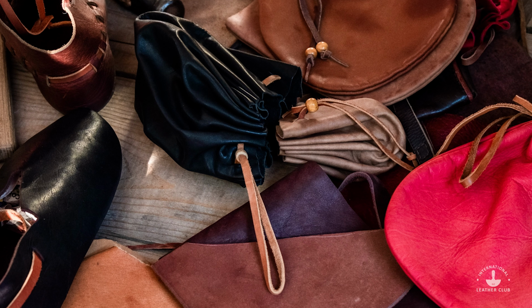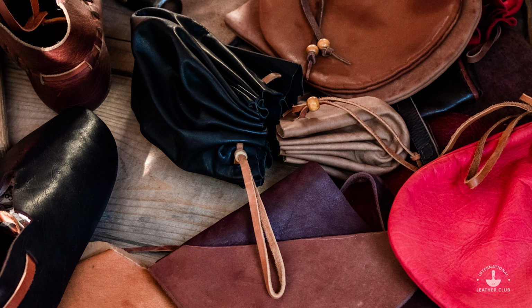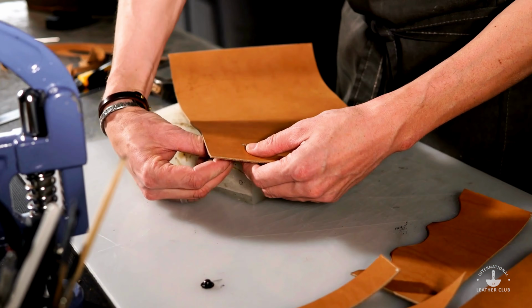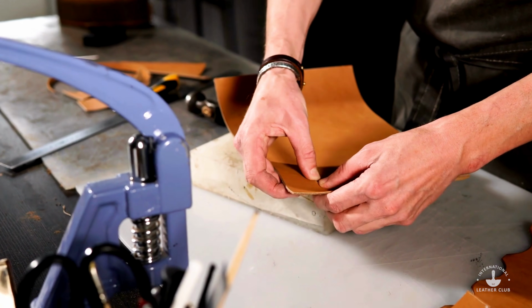If we're looking at vegetable tanning, this is again a more traditional process that uses natural tannins to tan the hide. And it often yields a more rigid type of leather material.